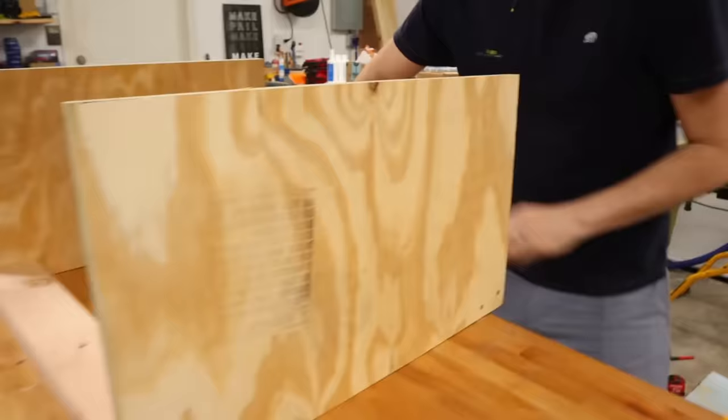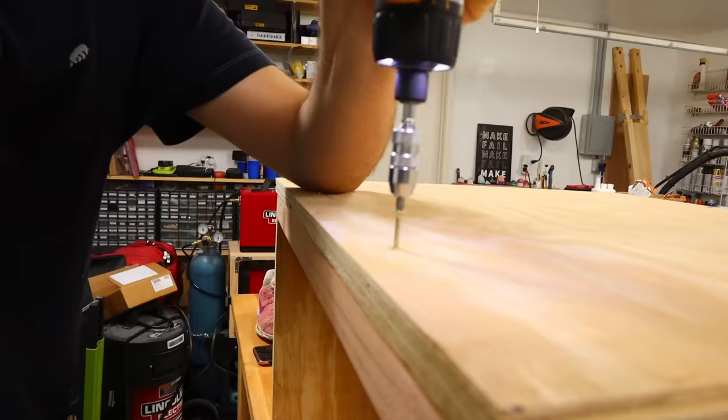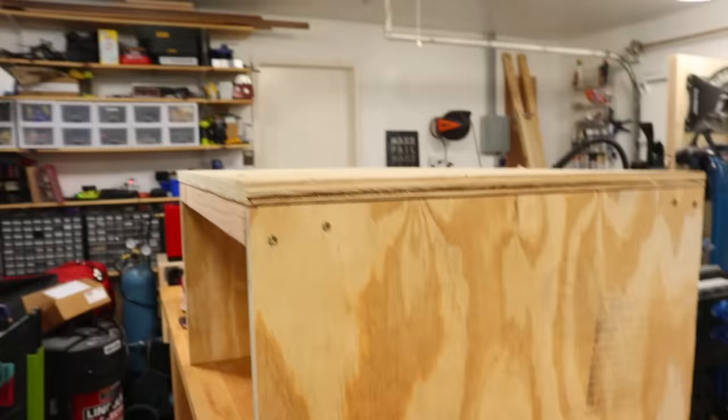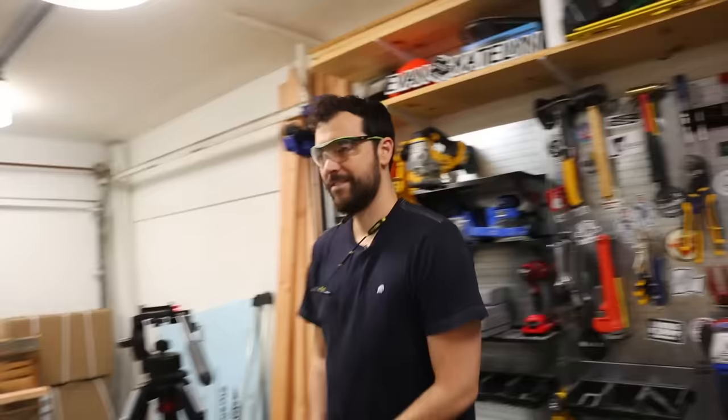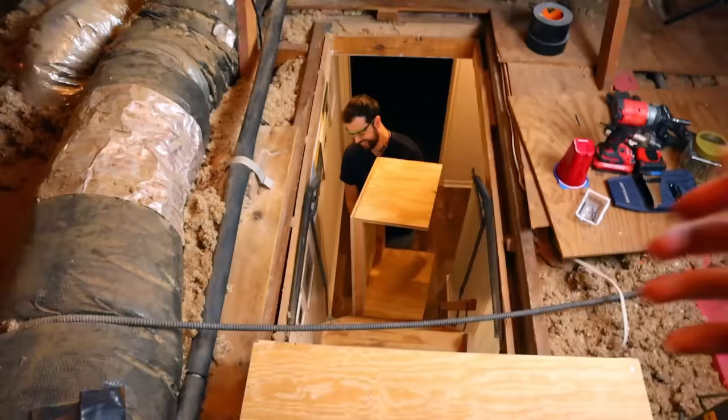And this should fit perfectly. Like this. It's like we planned it. Will this fit up the attic door? Like through the opening? Yes. Okay. Carefully. Yeah, oh yeah, this'll totally fit.